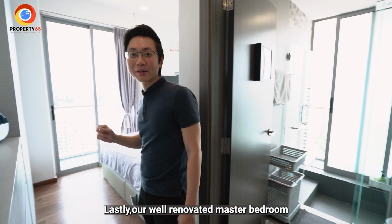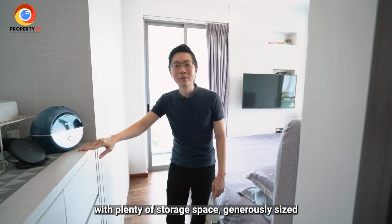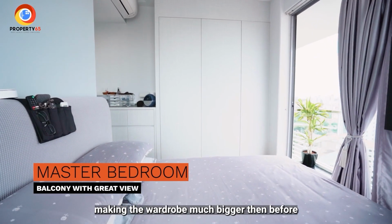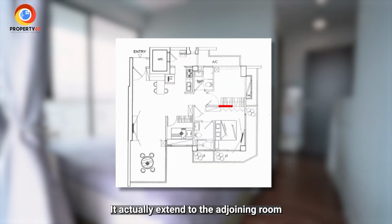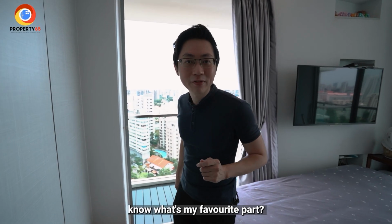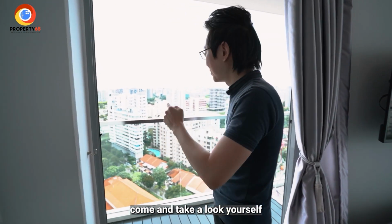Lastly, our well-renovated master bedroom with plenty of storage, generously sized. The owner has also remodeled the master room, making the wardrobe much bigger than before. It actually extends to the adjoining room to provide more wardrobe space for you. Know what's my favorite part? Come and take a look yourself.